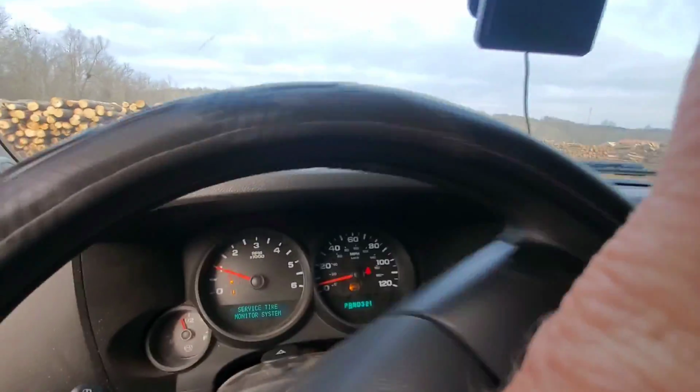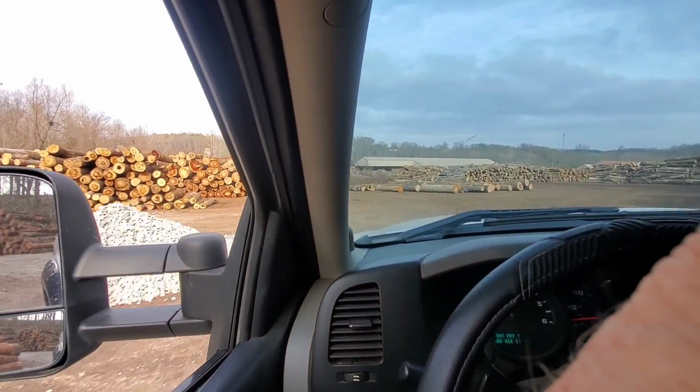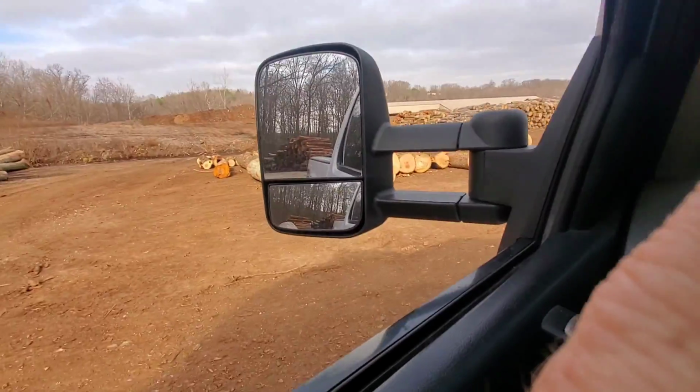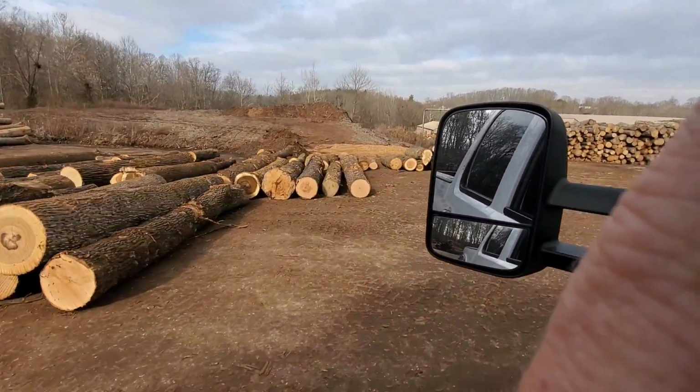I mean grade lumber, ash, poplar, maples, oaks. Heck, what the hell fell over back there? Oh, that tire. And there's what we got coming off the gooberment right now.